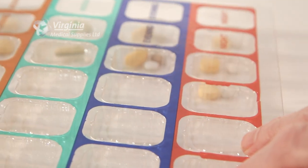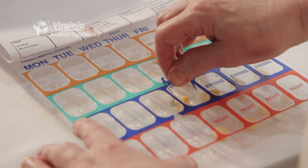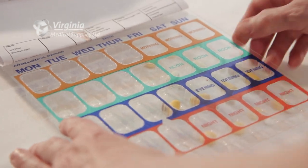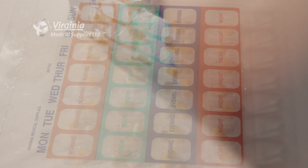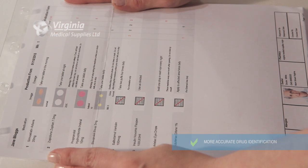Everything is very clear for people. They can easily see what they're getting and they can easily access the medications out of the blister pack, which I think is really important. So even people who have a little bit of mobility issues, it's easy for them to take the medicines out of the pack. It is accompanied by a piece of paper that has a picture of the drug, markings of the drug, and the indications for that drug.